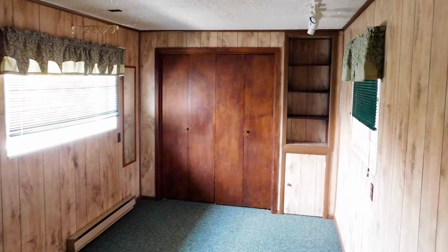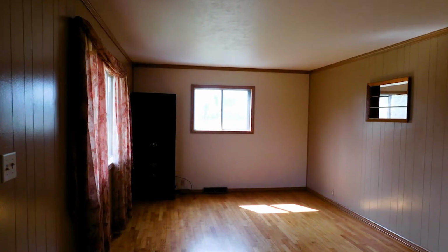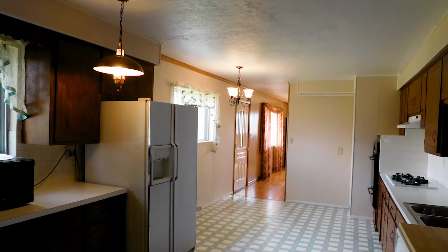The lovely home offers 3 bedrooms and 2 baths, nice sized rooms for the family to spread out and enjoy, plenty of light throughout, and beautiful gleaming floors. The kitchen is perfect for the chef and your family, featuring an abundance of cabinet space and counters for prepping your meals, and so much more.